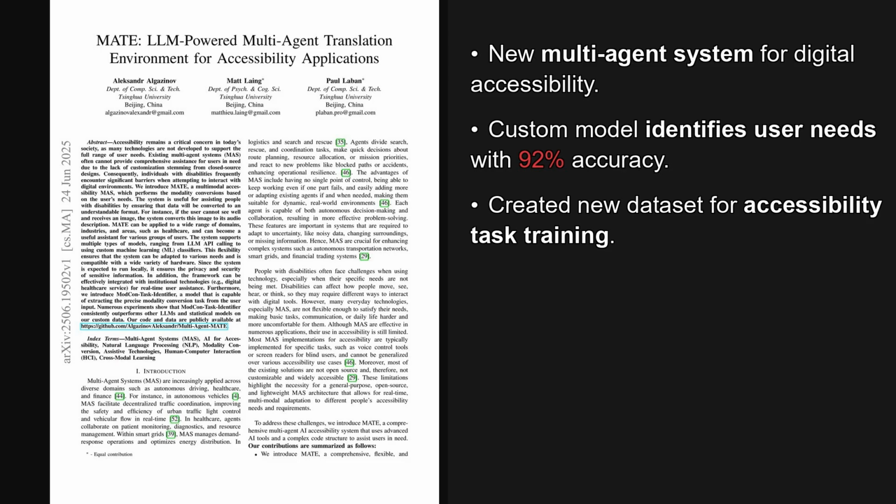The paper is titled MATE, LLM-Powered Multi-Agent Translation Environment for Accessibility Applications, and it proposes a really thoughtful framework for using AI to help people with disabilities. So the authors build an open-source system that uses a team of specialized AI agents to handle different data conversions, improving digital accessibility for everyone.